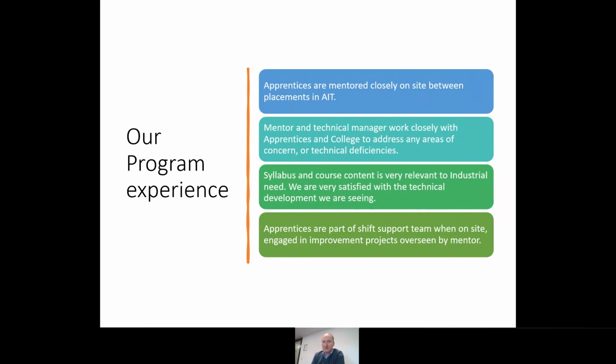Our apprentices are on shift, so when they are back on site, they're on shift working with technical folks on site. So they're not on days. When they come back in, they're on shift and they're working and learning on the job, as well as doing the activities that Ronan mapped out there with respect to project work that needs to be done, and then the mentors then support them on shift as well.